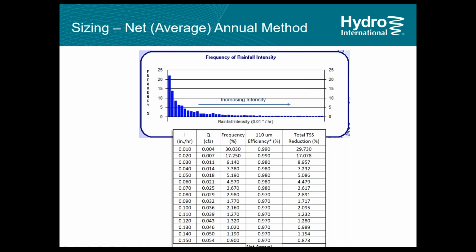of the distribution. So now I can then say, well, if I install my device in the field, it's going to see a lot of low intensity storms which have a high level of frequency, and I know my removal for that intensity. I can translate that into a flow rate using the rational method, and I can just weight my removal and say, okay, the first level of intensity gives me that flow rate. It accounts for, say, 30% of the storms. I'm 99% efficient at that flow rate, so 30 by 99 gives me 29% TSS reduction for that band of storms. And I can carry this banding calculation all the way through and sum them all up and say, okay, on an average annual basis, I can remove, say, 80%.